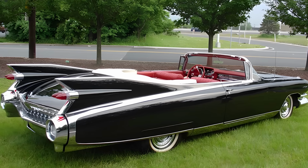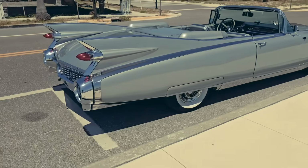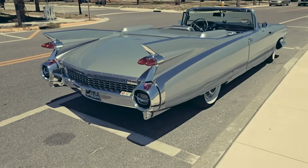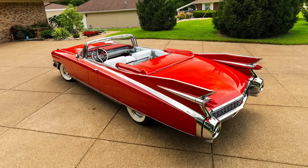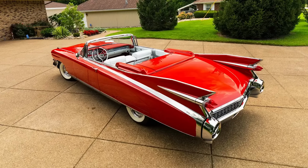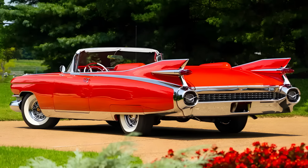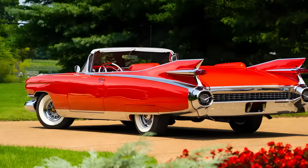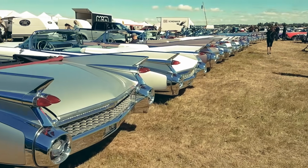The inspiration came from a unique cultural moment, an era when America was obsessed with aerospace, missiles, and the space race. Tailfins symbolized progress, futurism, and Cadillac didn't just want to follow the trend, it wanted to lead it. The Eldorado Biarritz looked less like a car and more like it was ready for liftoff.